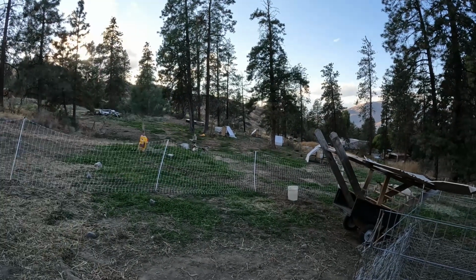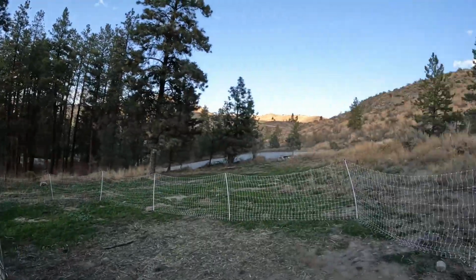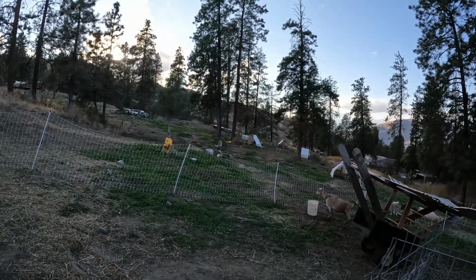So we'll get them protected as much as we can, get the tarps off, get all this stuff cleaned up, all of our buckets taken down, any kind of wood we have up here, we'll pile it all in one spot. And then hopefully by Sunday, we can get the rest of these chickens processed. And by early to middle of next week, we can have the goats move down into the garden. Hopefully have the turkeys done. I don't know. It sounds great. It's very ambitious, I know, but we'll see what happens.